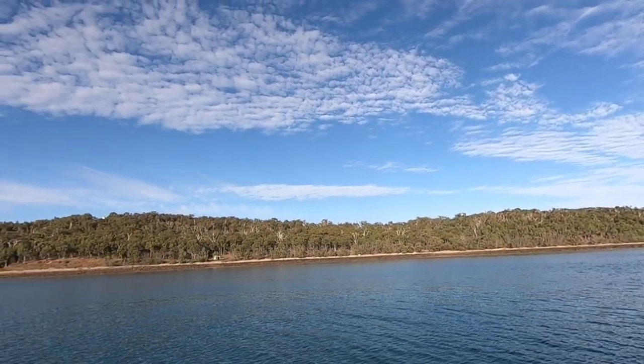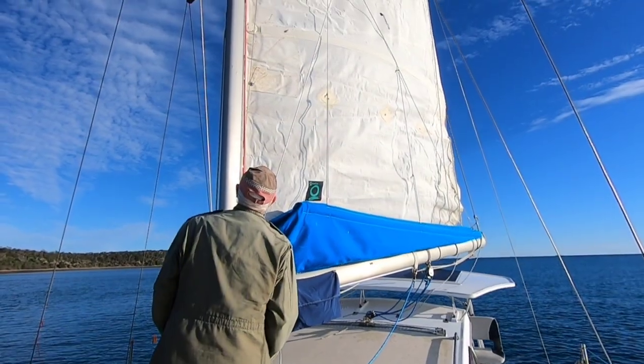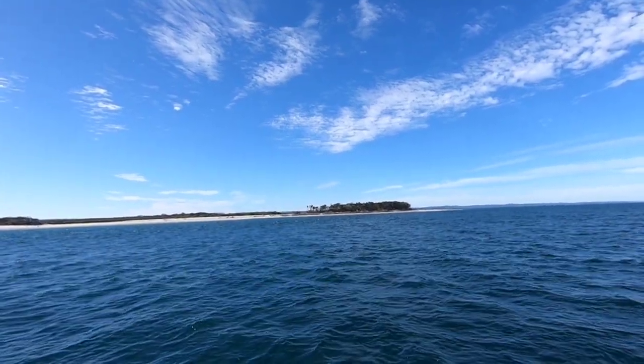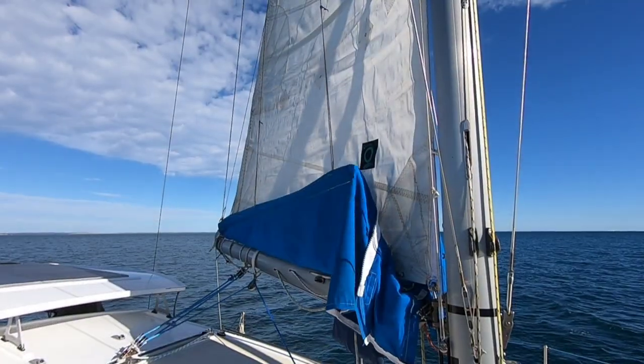It's a beautiful morning and we're hoping for a bit more wind than we had yesterday. We're just passing Moon Point. And there's no wind.